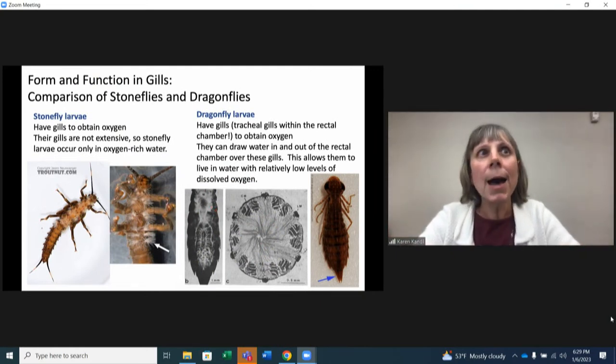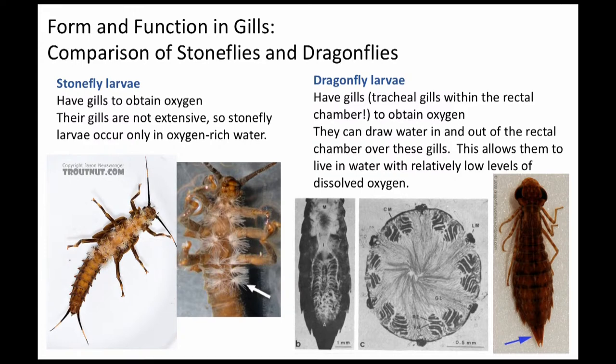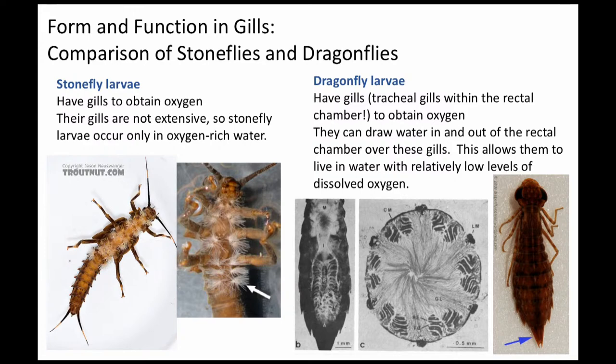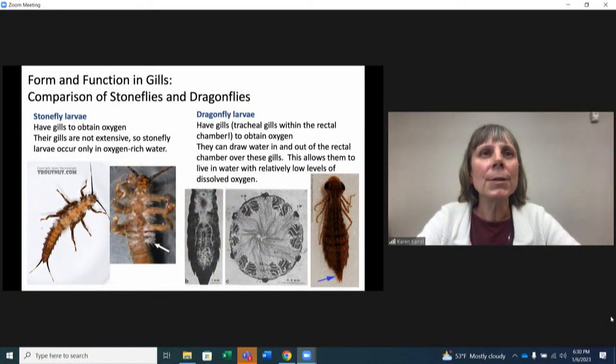We can contrast that with the stonefly larva over here. This is a stonefly larvae, and what you're looking at is the underside of the stonefly larva. And you see these gills, I like to say that they're in the armpits of the stoneflies. You can see the gills underneath the little legs right here. They look like tufts of cotton. So these are the gills.